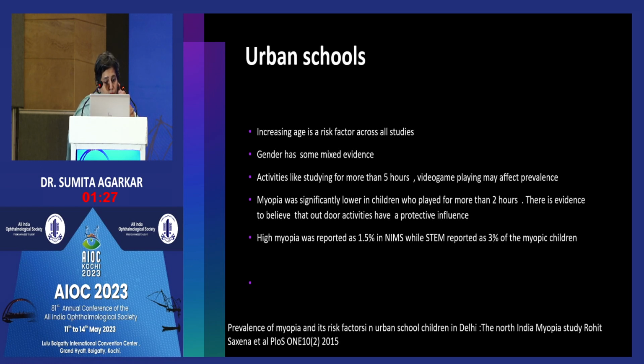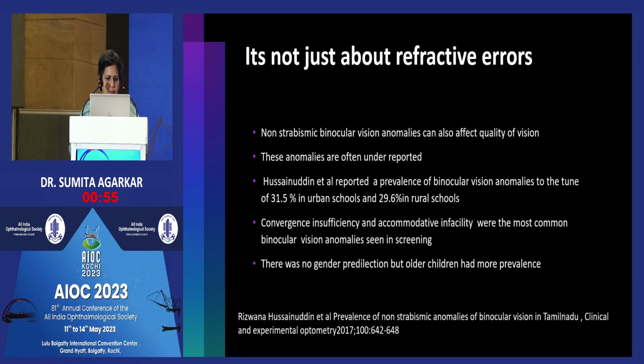Activities like studying for more than 5 hours and video game playing also affected the prevalence, and that also explains why there was a little bit of rural-urban divide. Myopia was significantly lower in children who played outdoors for more than 2 hours, and there is evidence to believe that outdoor activities have a protective influence. High myopia again is increasing, and it was reported at almost 1.5% in the NIMH study, and STEM reported it as 3%, which are 2 studies from North India versus South India. Again, high myopia seems to be more in South India.